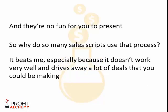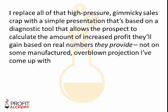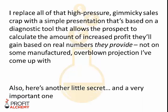Well, to be honest with you, I have no idea why, especially because it doesn't work very well, and it actually drives away a lot of the deals that you could be making. Now, I replace all of that high-pressure, gimmicky sales crap with a simple presentation that's based on a diagnostic tool that allows your prospect to calculate the amount of increased profits they'll gain based on real numbers that they provide, not on some manufactured, overblown projection that I've come up with.